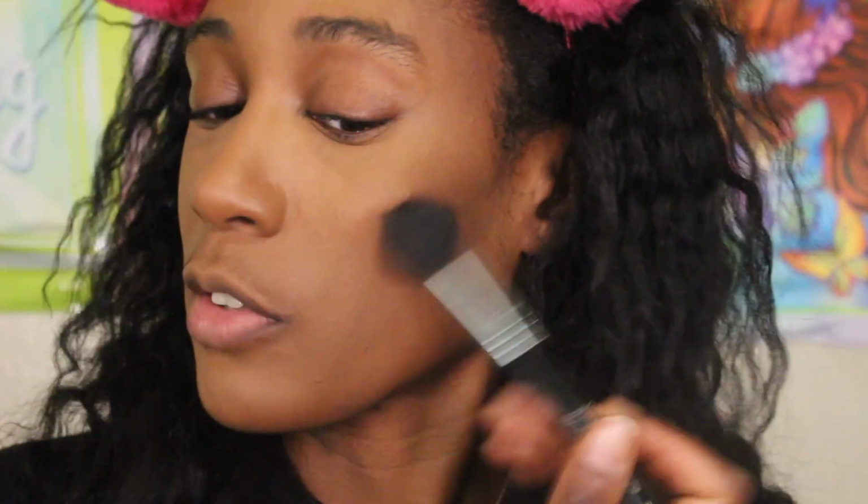Look how chiseled and nice it looks. I didn't even use the right brush. Imagine if I used the right brush. But brushes are supposed to be used for whatever you feel like using them for. And now that I've used it this way and I think it actually looks pretty nice, I might use it again as a bronzer brush. Imagine that. Now we're going to get this as a highlighter.